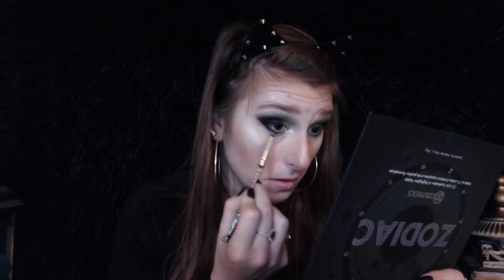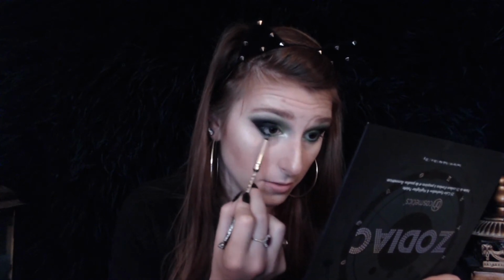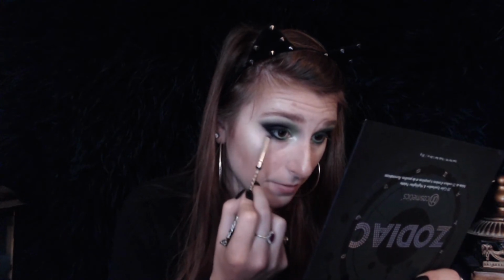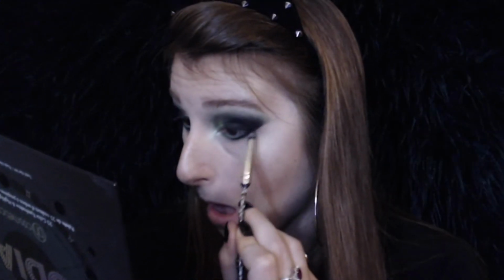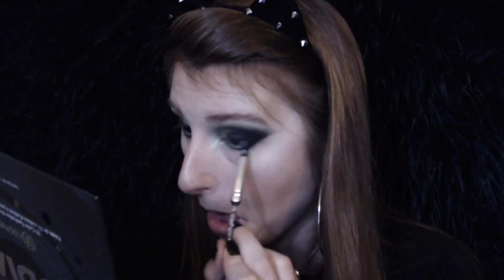The pencil brush that we were using, and I'm going to just smudge that along the lower lash line where we just put that black shadow down with no additional product on it. And I'm just going to smudge that up and connect it to the upper lash line and make that really smoky under there. I don't know why that was so blurry right there. Okay. So that's that for that portion of the lower lash line.